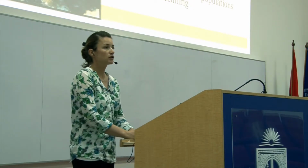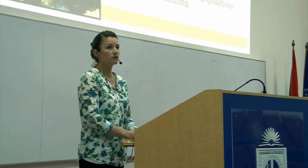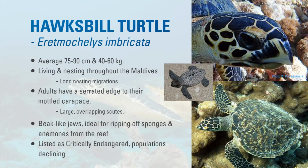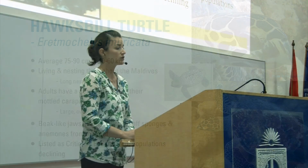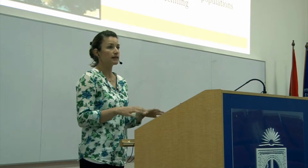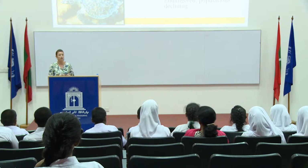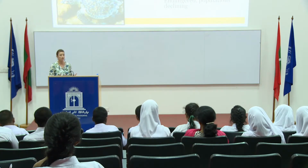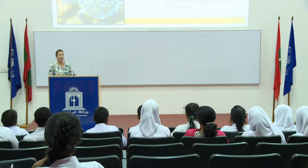The hawksbill turtle, the most common we see when snorkeling or diving. It averages adult size 70 to 90 centimeters, about 40 to 60 kilograms. It can be found all throughout the Maldives, living on the reefs and also nesting throughout the country. And they do make long nesting migrations. So the turtles that we see nesting here don't necessarily live here year-round, and the same goes for the turtles we see when we're snorkeling or diving on the reefs. They may not nest here.